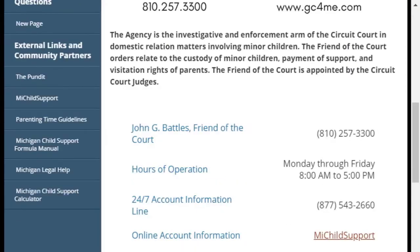Right here is a really useful number, 877-543-2660. That is a 24/7 account information line, so you can call that number at any time and get basic case information, and get any information about your balances, charges, and any payments that were processed. So it's a very useful little phone number, because you can get that information even when our office is not open. You can even get that information when our office is open if you want to call that number.